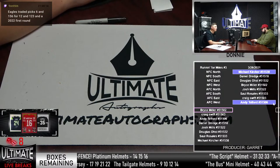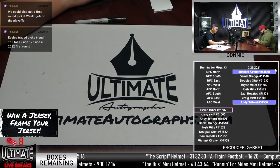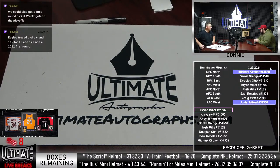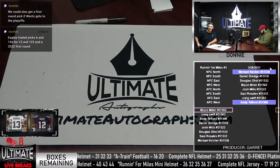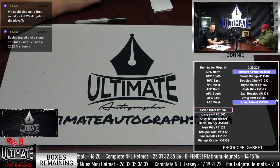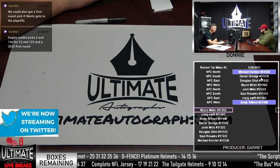Then we got Ja'Marr Chase at 6 to the Dolphins, which would be awesome for the Dolphins. Ja'Marr Chase, the best wide receiver in the league. We could also get a first-round pick if Wentz gets... Yes, that's correct. And he plays 70% of snaps. Oh, interesting. I see. Ja'Marr Chase, best wide receiver in the draft. And then we got Micah Parsons, Penn State linebacker, to the Lions.